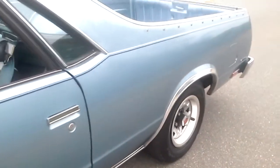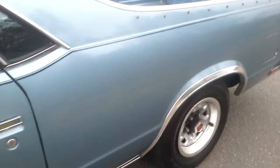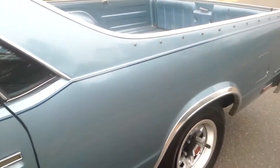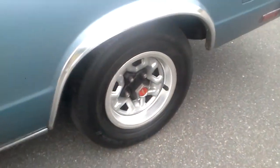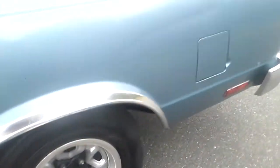Cars down here tend to last a lot longer than other parts of the country. North Carolina, especially where I am inland, it's a great area to find cars. It's got the original rally wheels on it.